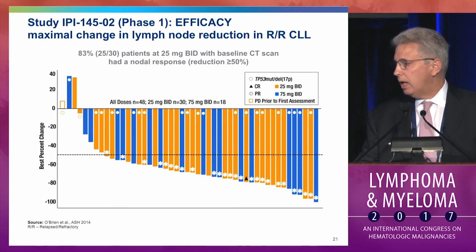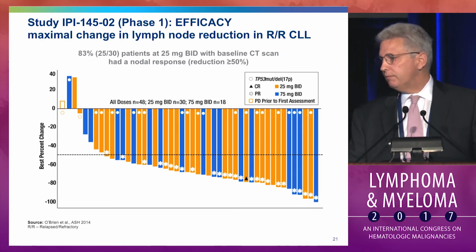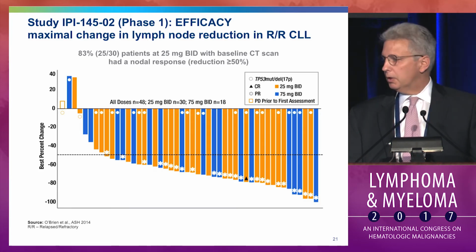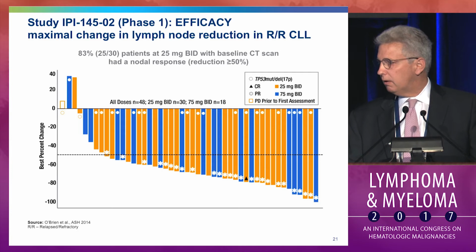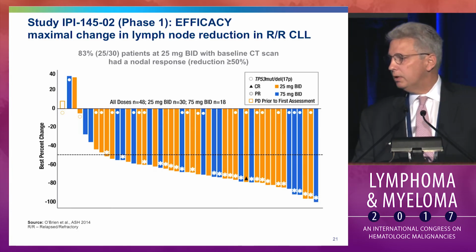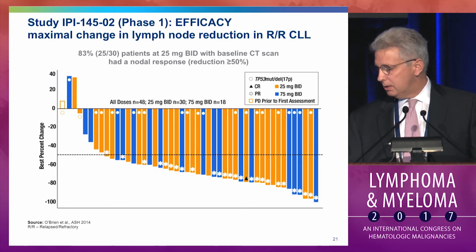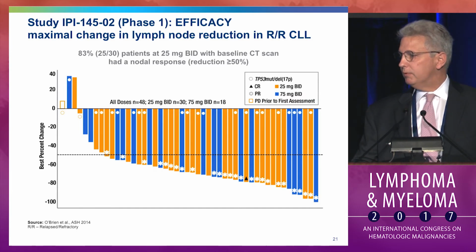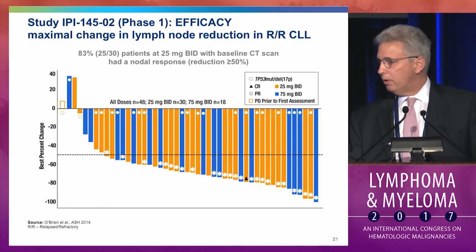This is the waterfall plot of their lymph node reduction. The different colors are different doses, but I think you'll agree that there's really no dose effect here, that 25 and 75 milligrams twice a day is equivalent, and 25 milligrams has been taken forward as the dose that's being used in the pivotal trials and the recommended dose going forward.